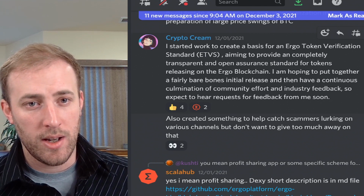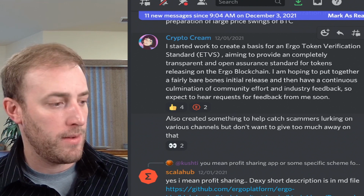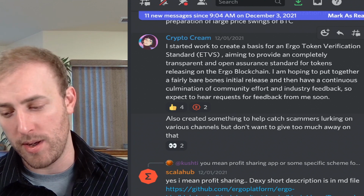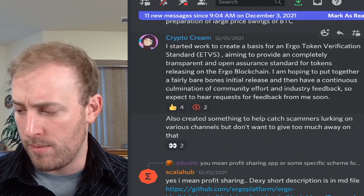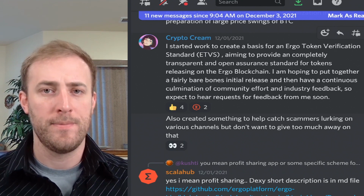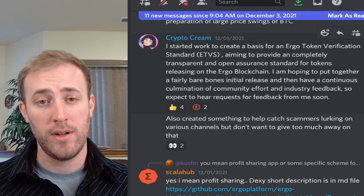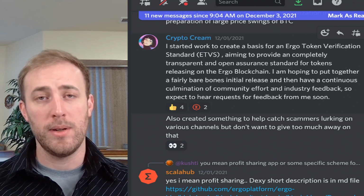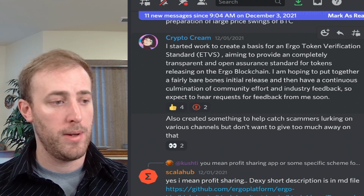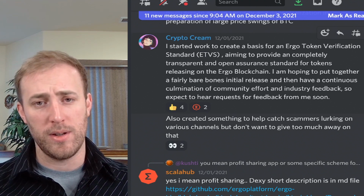Basically, creating an Ergo token verification standard. Those of you that have been in crypto for a while may remember there was a guy on the Ethereum platform, I believe it was Crypto Asian, that introduced a concept called proof of development, or proof of dev, where he was an independent developer. He would dive into projects, code, give them kind of feedback, and provide assurance.